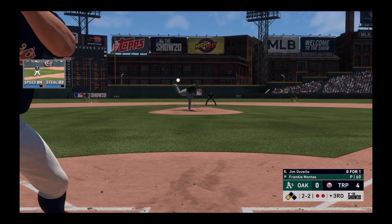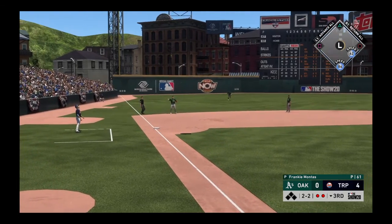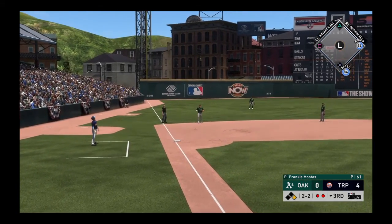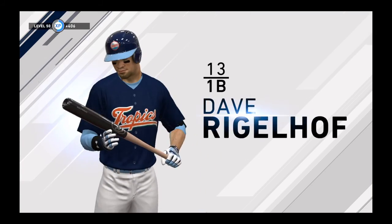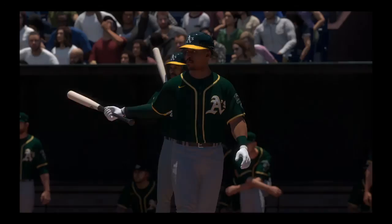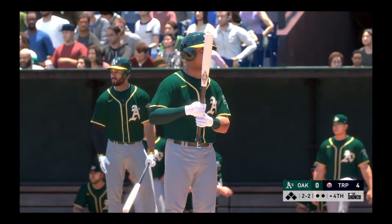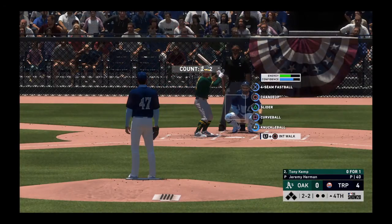Here now the 2-2. Here's a high pop-up. Chapman is under it. He makes the play, and that'll end the inning. But a run will score in the inning on this RBI double. We've played 3 full. It's now a 4-0 ball game.